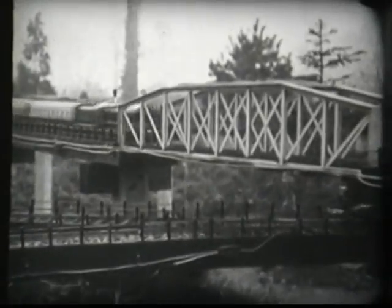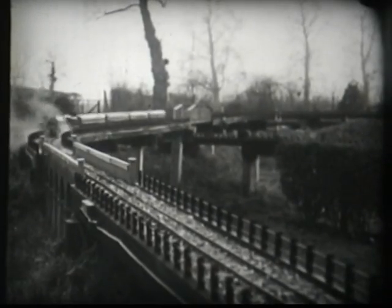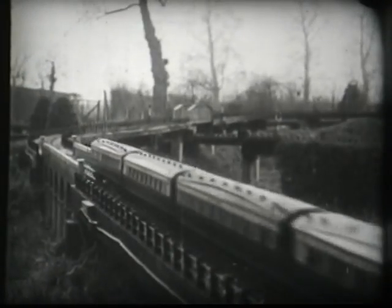This is some railway. Perfect miniature steam models, expresses and locals. Take your choice. And here she comes again. Must be nearing Carlisle by now. See the steam from her safety valves?